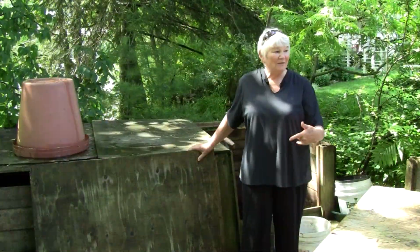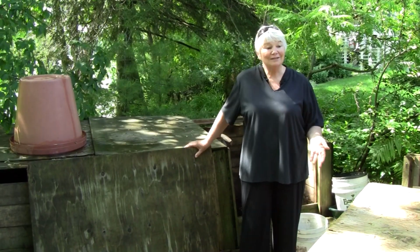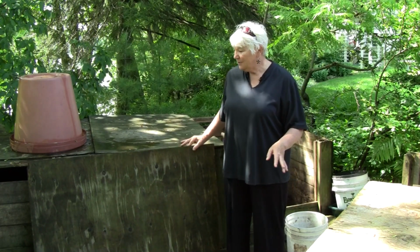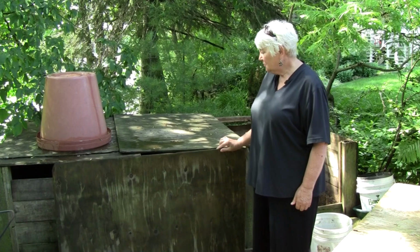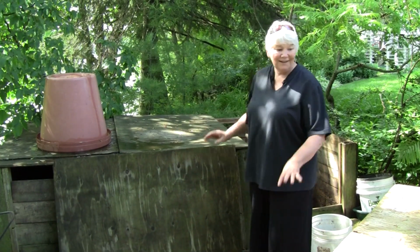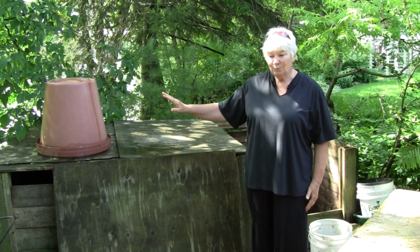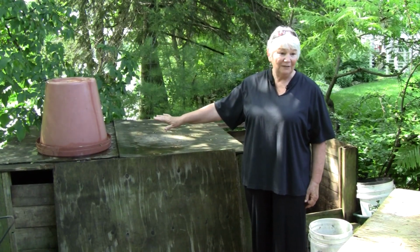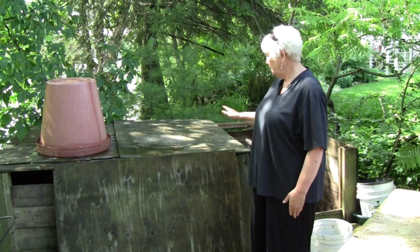Well, we've come around the corner from the backyard just into what I call the heart because it's the compost area. All this was built by George. He had a plan out of a book, and I've actually shared that plan with several people. It's 3 bins on this side and 2 on this side. And the idea is that you put your green in, you have to have some brown, so it's some old brown leaves, and then you have a layer of dirt. So you are layering and you're shifting it all the time.